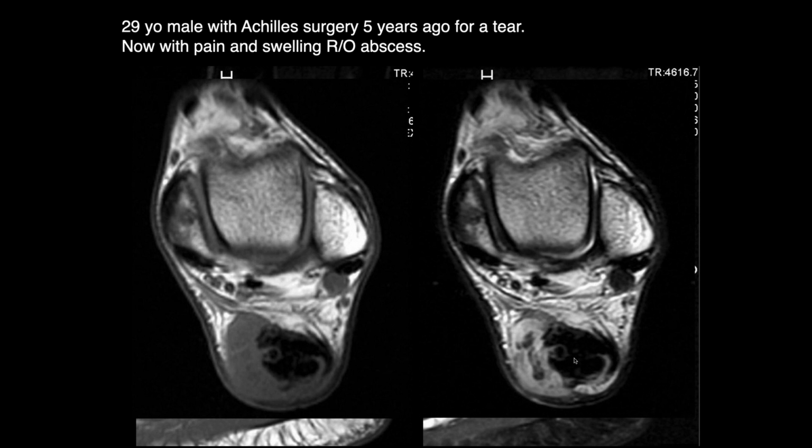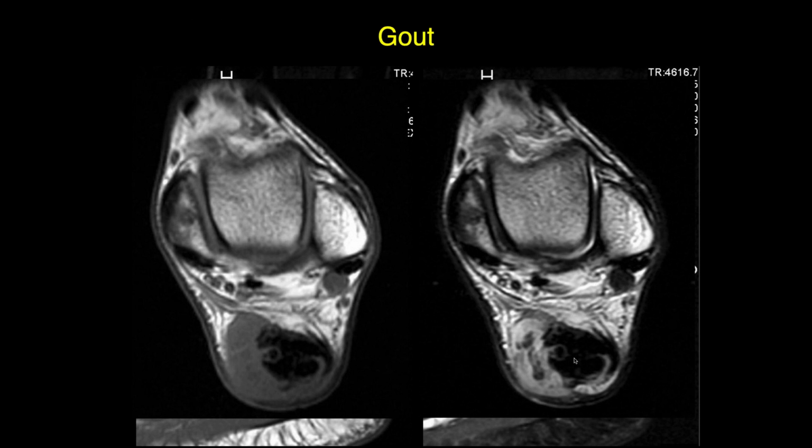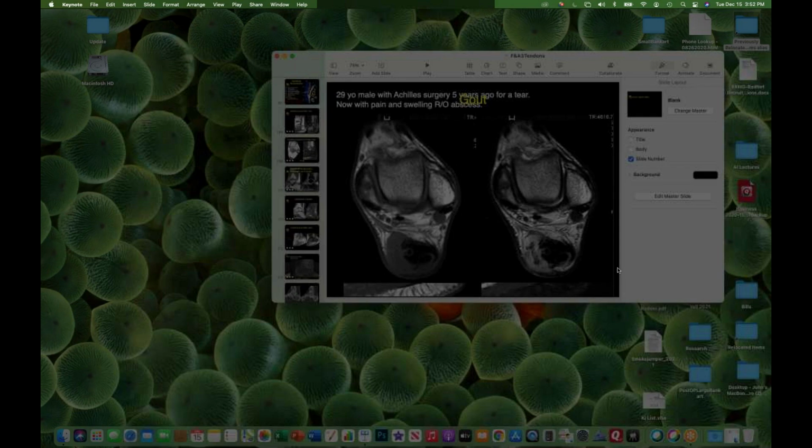And I assume that's a T1 on the left. That's a low signal. I guess if they're worried about infection, this could be a phlegmonous type collection, but it's going to be something inflammatory. Whether you think gout or infection, all the margins look so sharp here that this is more characteristic of gout. Okay, guys.